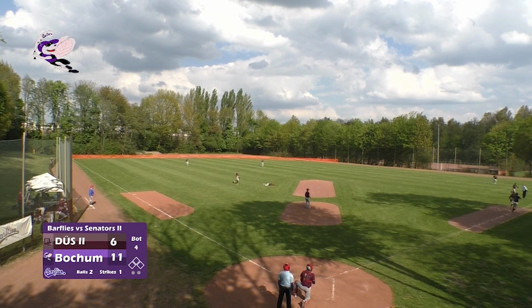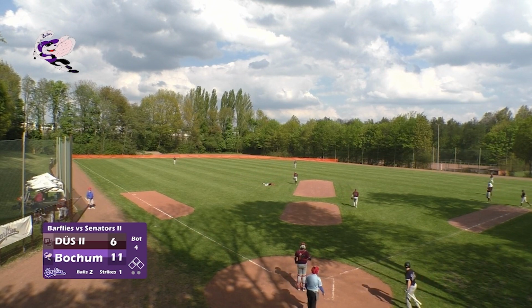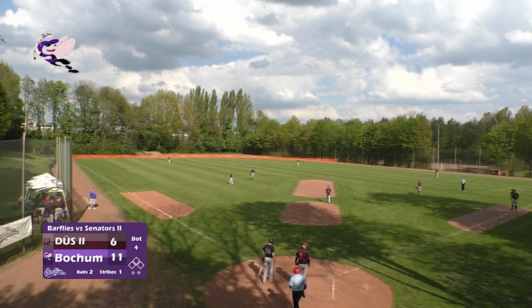So swing and a chopper over to the third baseman. The third man makes an errant throw over to first. Pulls the first baseman off of the bag, and Sven's in there for a ground ball single.